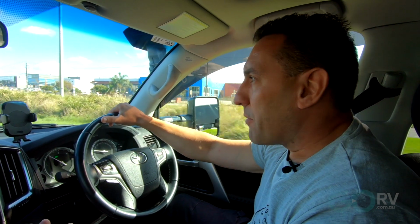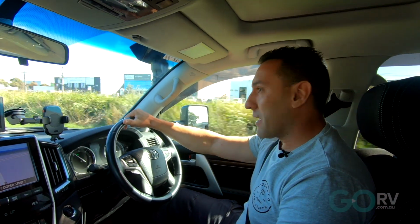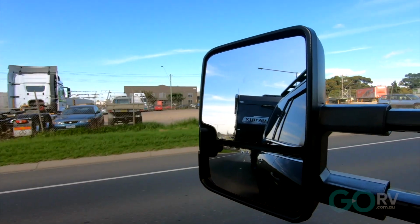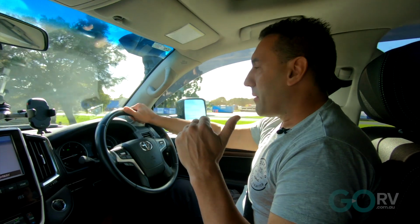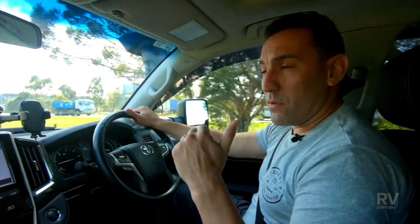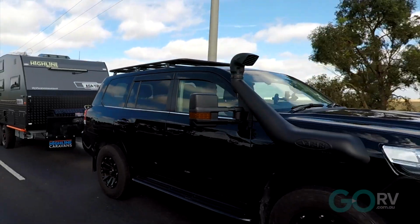I've been on the road for a couple of minutes already and I'm feeling very comfortable. The amount of vision these mirrors offer is ridiculous. I can see all the wheels, I can see the axles, I can see where I've got a punctured tyre, I can see the cars clearly. Hitched up at the back of this Cruiser, I've got a 20-foot twin axle Caravan and these mirrors are giving me plenty of visibility.